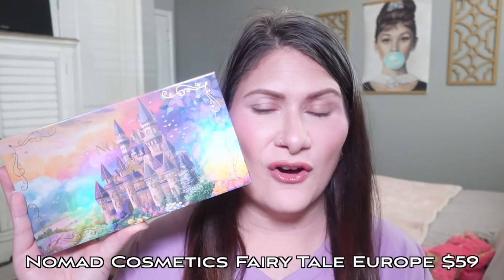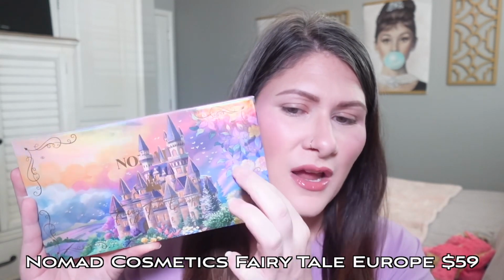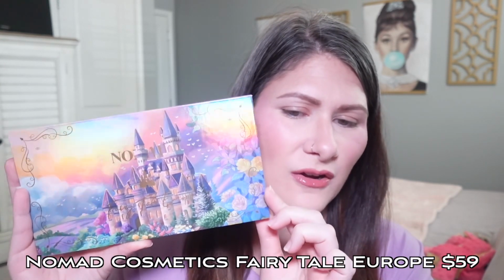We are going to be diving into the newest launch from Nomad Cosmetics, the Fairy Tale Europe palette. First of all, this packaging is insanely gorgeous. It definitely rivals Fuji 5 Lakes for my favorite packaging of all time. I love this cardboard raised castle on the front with this holographic background going on. I don't know if you can see, but the attention to detail is impeccable. Nomad always kills it with their packaging and their theming with their palettes, and this one is no exception.